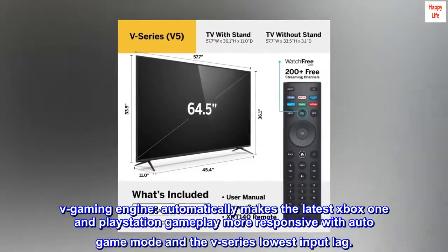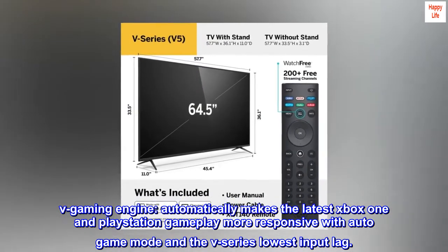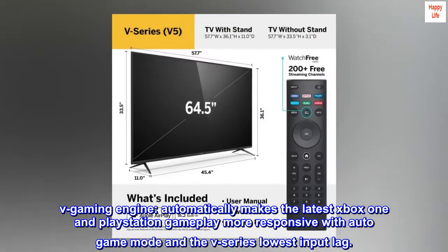V-Gaming Engine. Automatically makes the latest Xbox One and PlayStation gameplay more responsive with auto game mode and the V-Series lowest input lag.